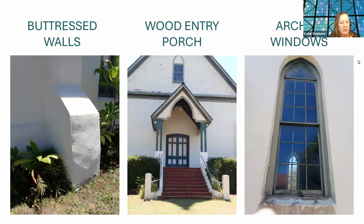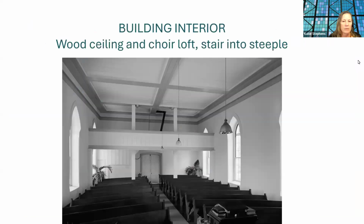The church has buttressed stone walls. It has a wood entry porch with concrete stairs, and it has arched wood windows in the nave. The interior has a wood ceiling under the heavy timber trusses and a choir loft at the back, and also a stair to the steeple. The chandeliers were added in 1892 to illuminate the church interior. The building was added to the Historic Register in 1975, and then the Hawaii State Register in 1981.